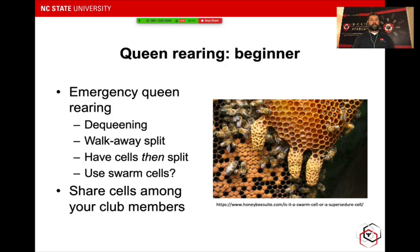There's another thing that you can really coordinate among your mentor, mentees, and others within your club. This time of year, there's a real shortage of queens and everybody's looking for a fully mated queen, but queen cells can also be exchanged and introduced as long as you're very careful with them. So if you have a surplus of queen cells, make them available to some of your other club members, because there might be some other needy neighbors out there.